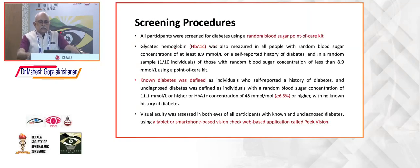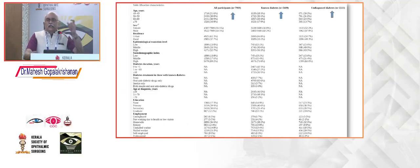So HbA1c was checked, and with a random sugar point of care kit, and diabetes was defined as more than 6.5 in undiagnosed diabetes. And vision check was done using a smartphone based app, and a non-mydriatic fundus camera was used for fundus evaluation also. A huge number, all participants, nearly 8,000 people with non-diabetes and undiagnosed diabetes were there.